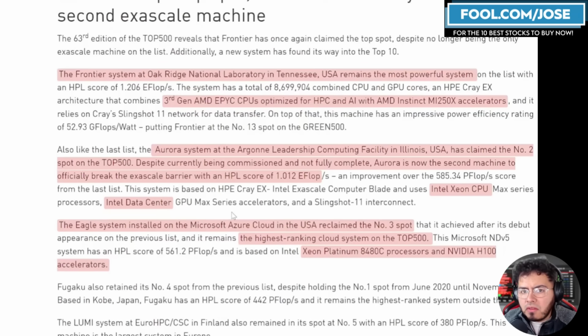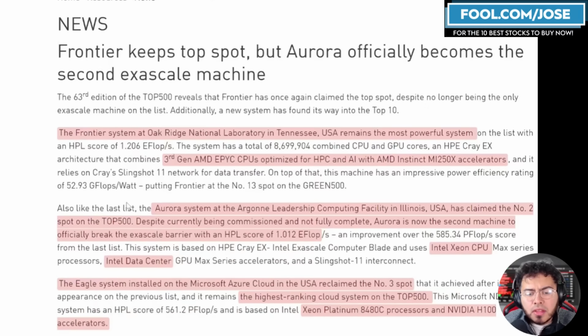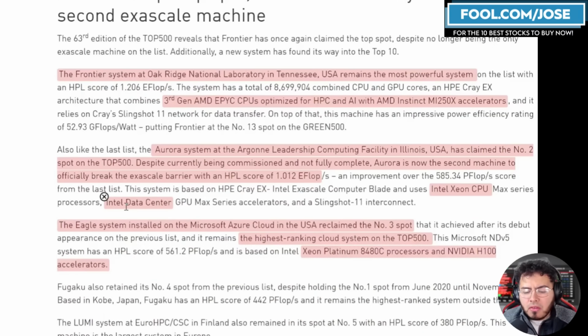Now, I know what some of you might be wondering. Jose, how is Nvidia saying that they have the best and most powerful chips if they are only number three here? Why are they not number one? So, Nvidia's chips right now are dominating in the AI space. HPC, or high performance computing, which is what most of these tests are done for, uses some other type of solution.